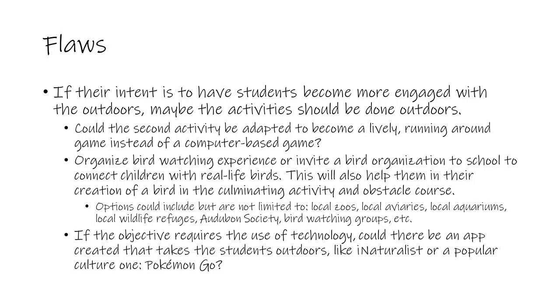And I'm guilty of this as well. When I teach, it's much easier to just keep everybody inside and not go outside because it's hot or it's raining or it's wet or there's bugs or there's other people or whatever. I get it. I totally understand. But again, if that's one of your missions to get kids outside, then take them outside.